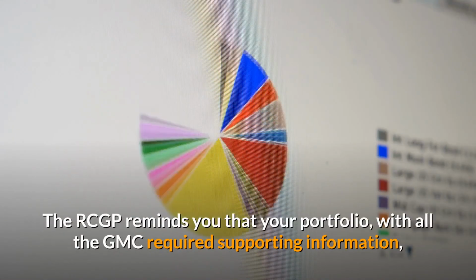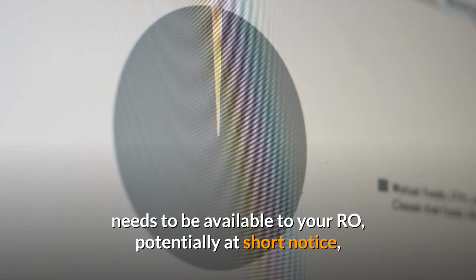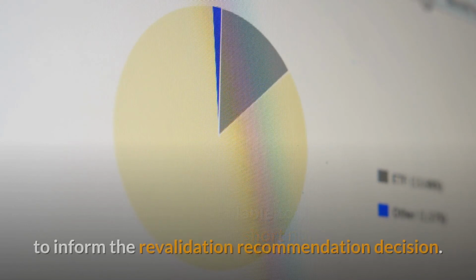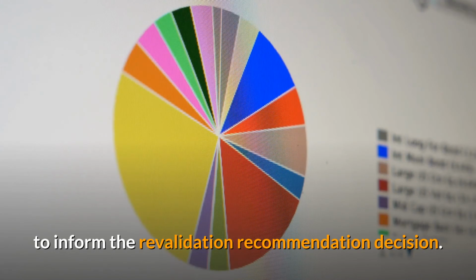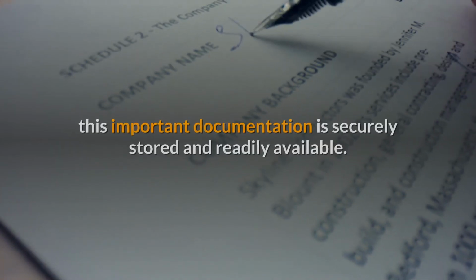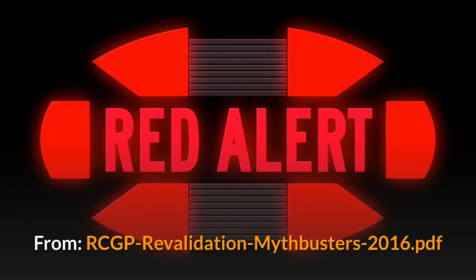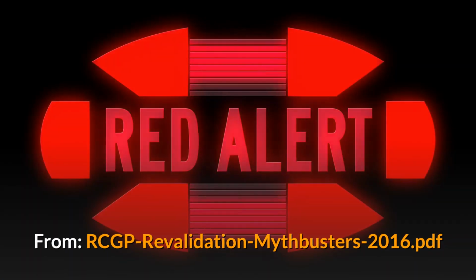The RCGP reminds you that your portfolio, with all the GMC required supporting information, needs to be available to your RO, potentially at short notice, to inform the revalidation recommendation decision. You should ensure that, whatever format you choose, this important documentation is securely stored and readily available. From RCGP Revalidation Mythbusters 2016.pdf.